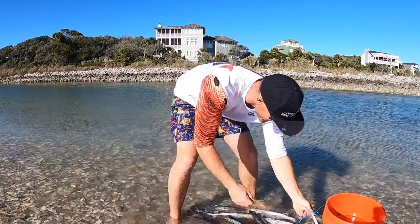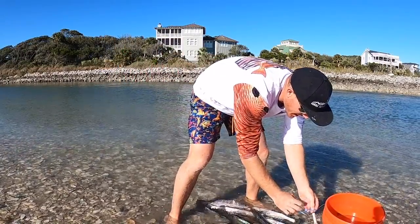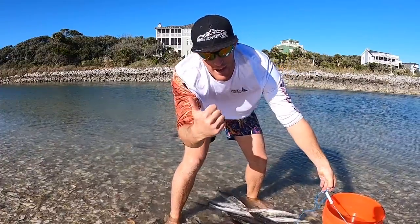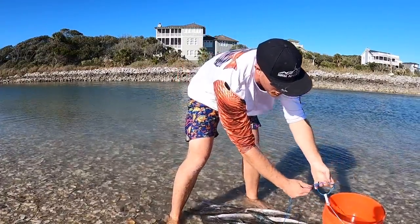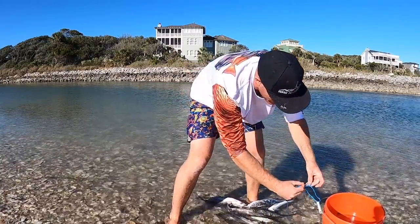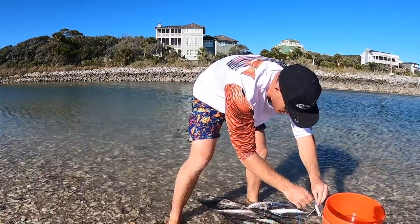Oh, guys, check this out. We have officially limited out on both trout and redfish. You can keep two redfish per person per day and 10 trout. And we are done. Check this out.